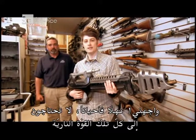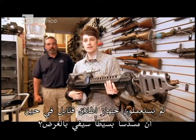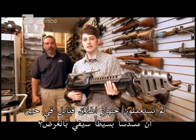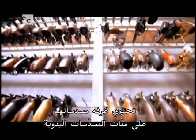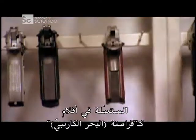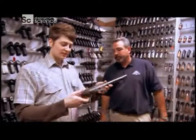Now, Wade, sometimes you don't need all that firepower. Why use a grenade launcher when a simple revolver will do? ISS has that covered, too. Their pistol room contains hundreds of handguns used in movies like Pirates of the Caribbean.